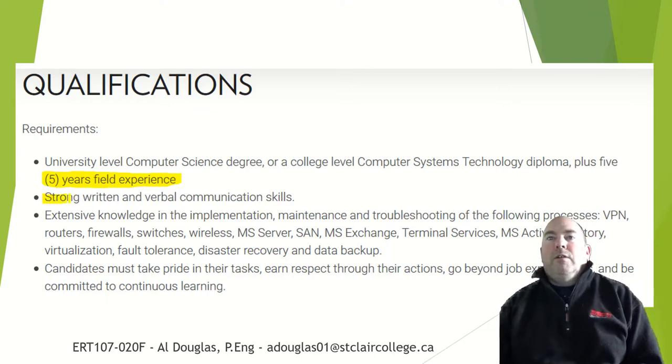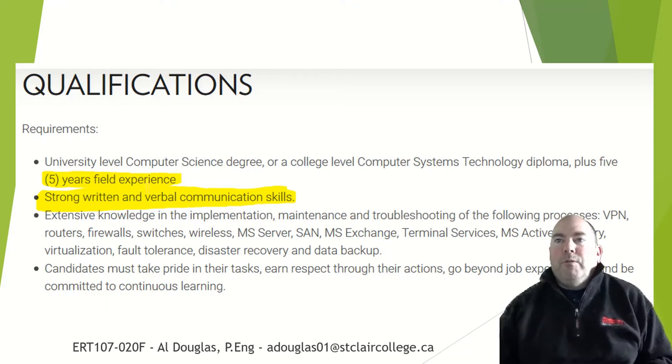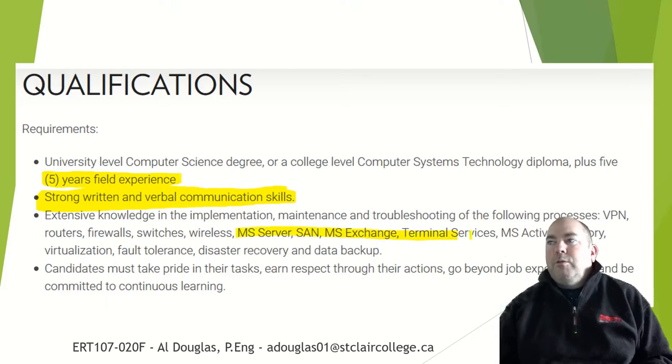If they actually say in here, they want strong written and verbal communication skills, people put that in everything, but if they put it right in here, you should have that in your cover letter somewhere where it says that I have strong written and verbal communication skills. If they list a bunch of software and you have this, you should put that right in your cover letter. It says I have this, this, and this. If they are listing a bunch of qualifications here, you want to tick off as many of these as you can right in your cover letter. And if they say must take pride in their tasks, you should indicate in your cover letter that you take pride in your tasks. Okay?